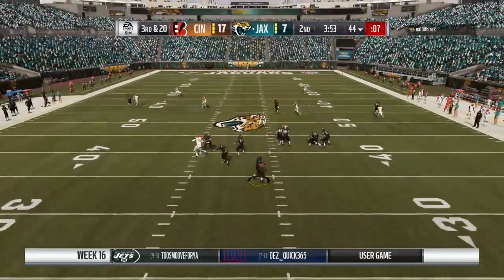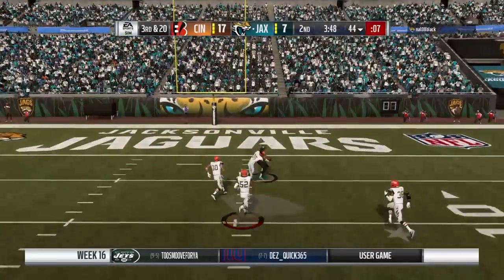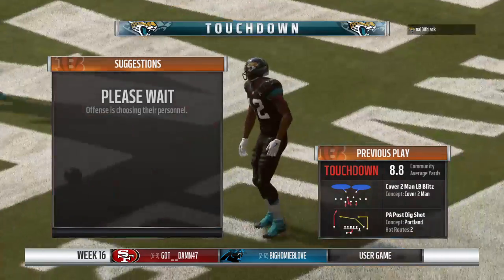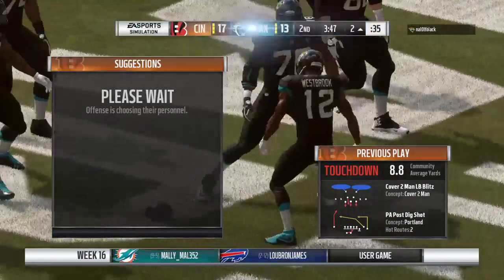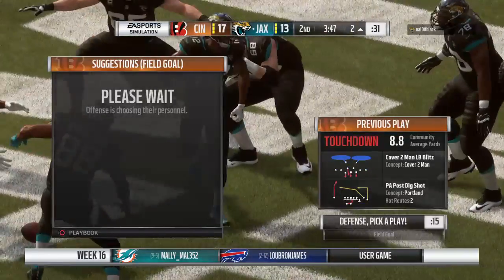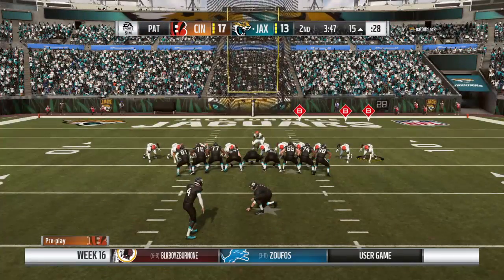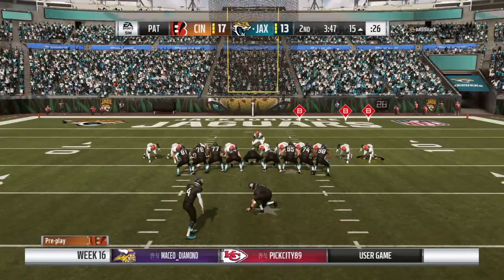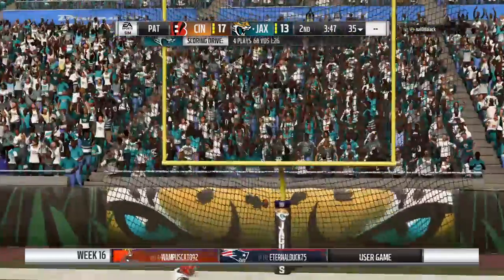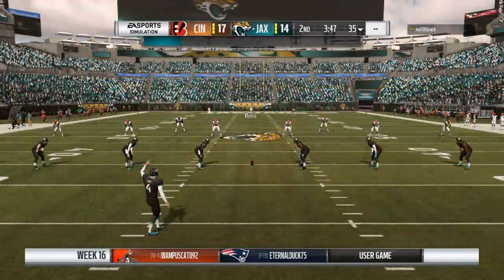It's 3rd and long for Brissett. He's going to go for a big play downfield. That's going to be caught. And he will get this into the end zone for a Jaguar touchdown. A big play there with touchdown number 8 on the year. And the Jaguars are back within a score. Extra point tacked on by Lambo. And the lead's down to a field goal at 17-14.